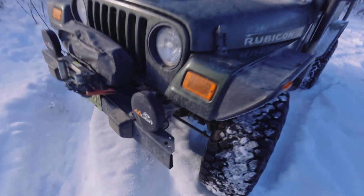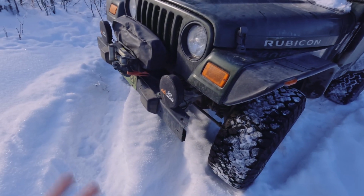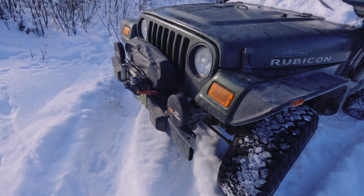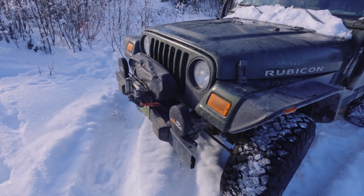And then I've got my new LED lights. I don't really use them that much because I don't really do a whole lot of night off-roading, but when I do, they work pretty good, so I'm really liking that.